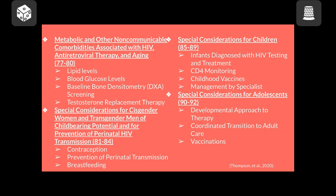Childhood vaccinations should be administered according to the Advisory Committee on Immunization Practices schedules for infants and children with HIV. Finally, they discuss how infants and children with HIV should be managed by specialists. This is a special population, and these specialists will have knowledge of therapeutic and pharmacologic, behavioral, psychosocial, and developmental issues associated with HIV in the children population.